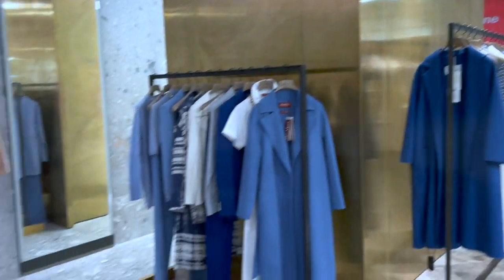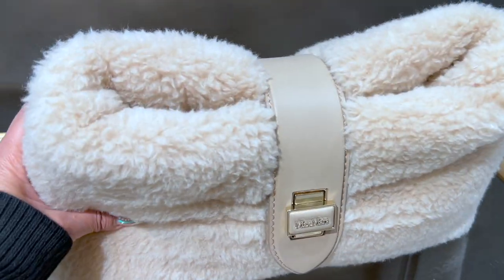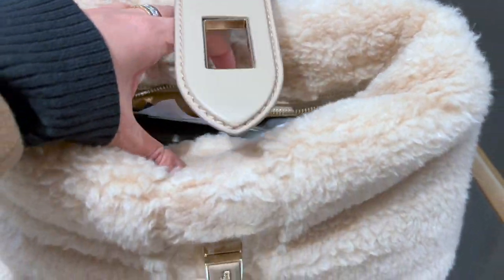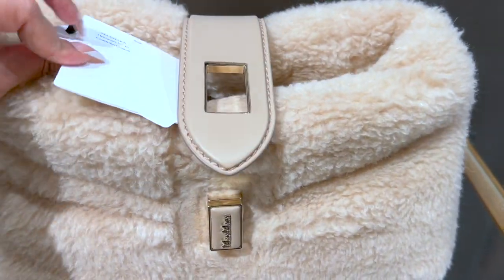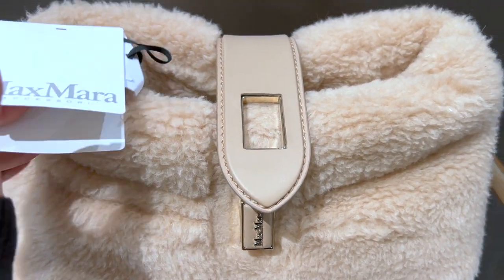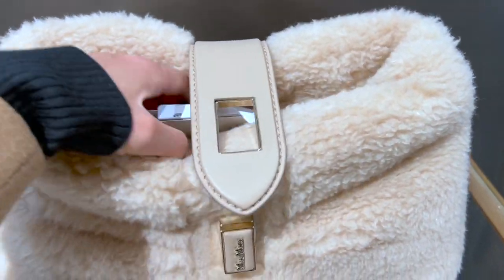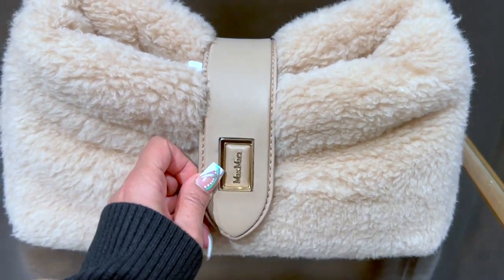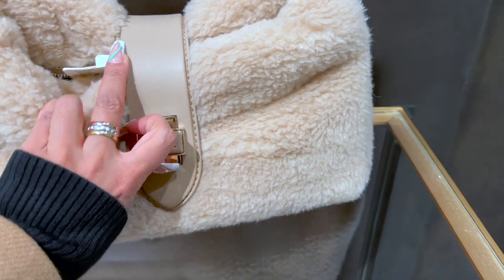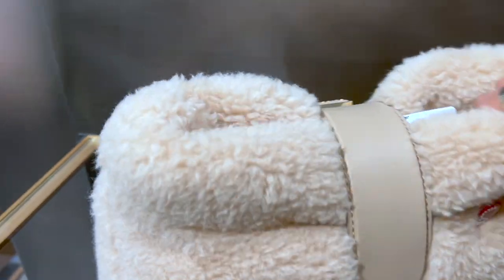Okay, I've had to have a little pit stop in Max Mara because look at this. Isn't this stunning, guys? Isn't she beautiful? I love anything with a bit of a teddy fur. How much is this now? This is 830. I mean, I just think it's so lovely. It would match my teddy coat, I have to say, but it's spring and I'm not really looking to buy another furry number. But shall we try her on?